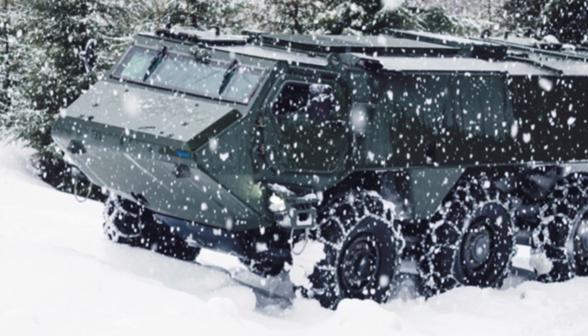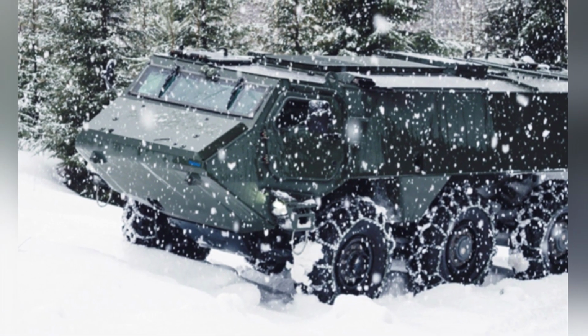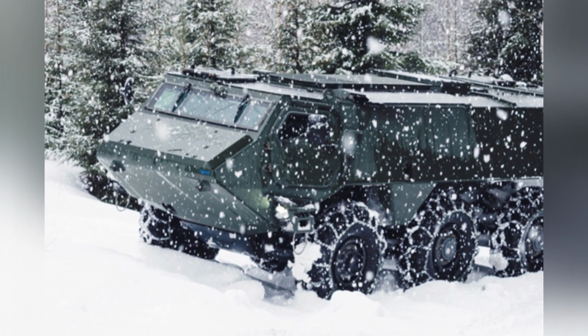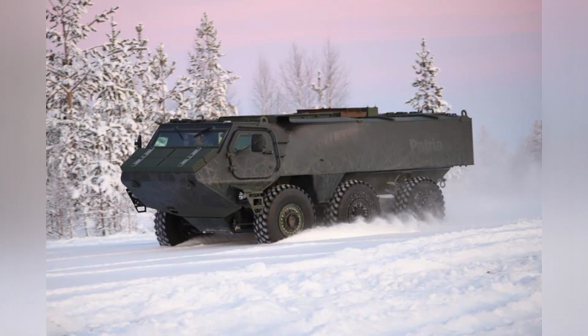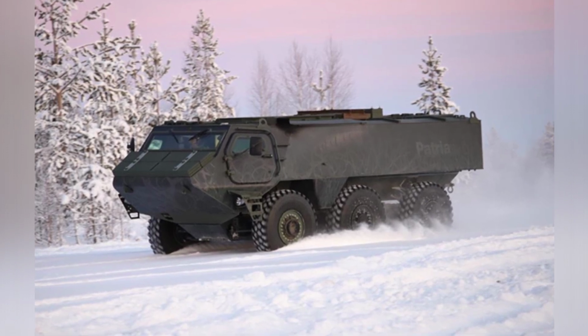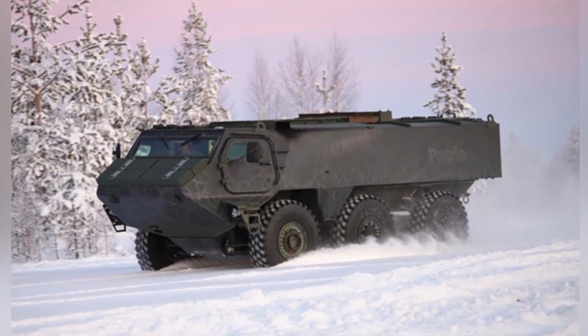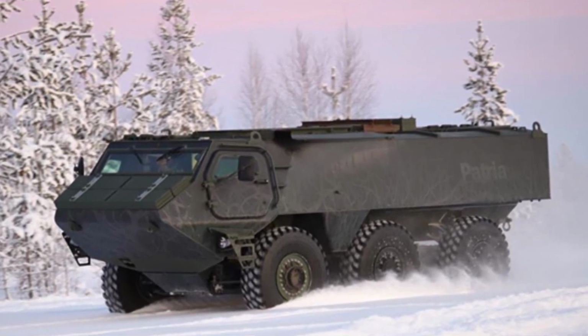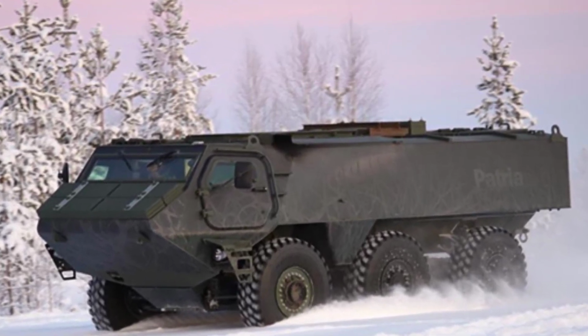The Patria 6x6 armored personnel carrier has a combat weight of 24 tons, a length of 7.5 meters, a width of 2.9 meters, a height of 2.5 meters, a maximum highway speed of 100 km per hour, and a maximum range of 700 kilometers.